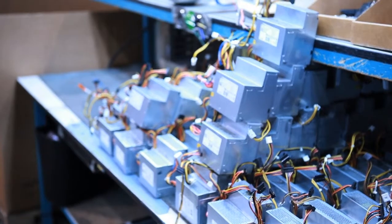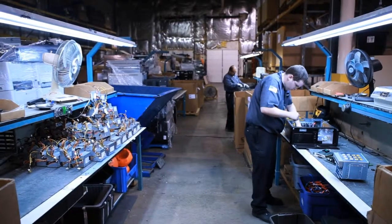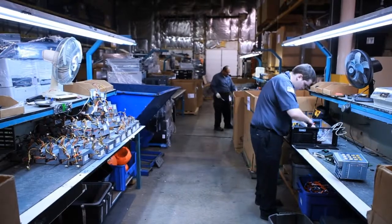The backend processing is a big component of franchise profitability. Throughout the sale with the customer, you're collecting material. You're collecting computers and laptops and tablets and phones and printers and monitors and all the electronics that a customer has. And a franchisee is going to take all that stuff and ship it to us, and we're going to process it for them.